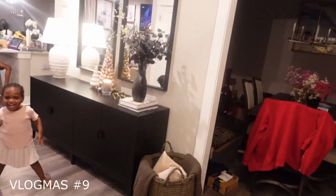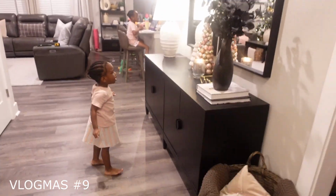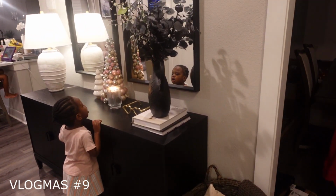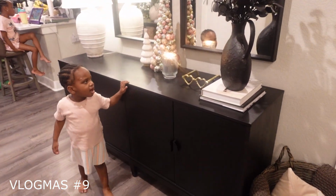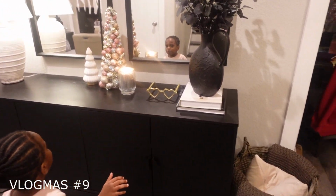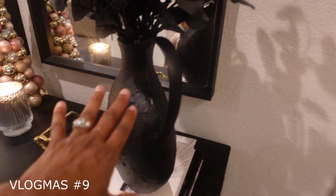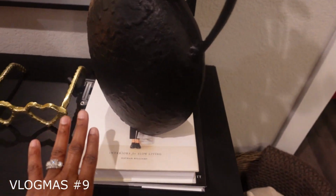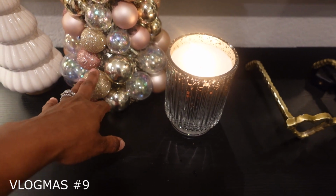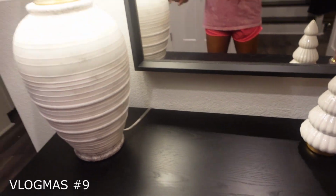Okay, guys, I want to show you my entryway to my house. We did some changes. Remember right here, we had a white table. I got this table from Target a few months ago, and my hubby put it together. This vase is from Home Goods, as well as the books. And the eyeglass is from At Home. I got this from Target, you know, to zhuzh up for the holiday. And my lamp is from Home Goods.